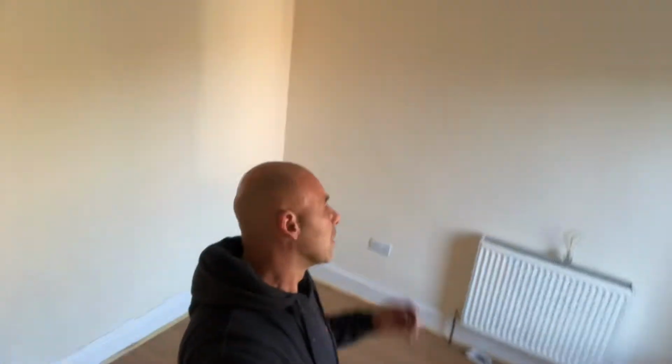And this is the front room bit. So you can get in here and you can either have it as another bedroom if you wanted, stick a big double bed in, or you can get your sofa in and have it as a room for watching your telly.